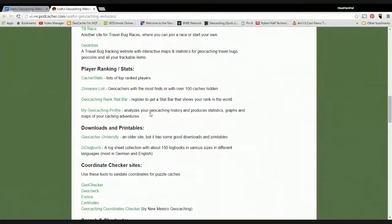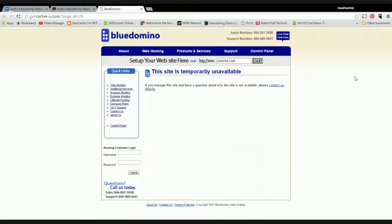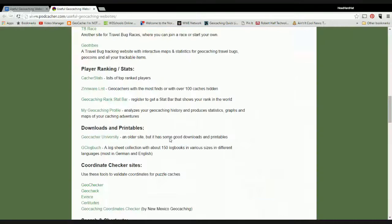Excellent stuff. Downloads and printables. This is huge. I have been a huge fan of Geocaching University for many, many years. As a matter of fact, I've had links to them. This site is temporarily unavailable, so that's not good. I'll get the one that works.